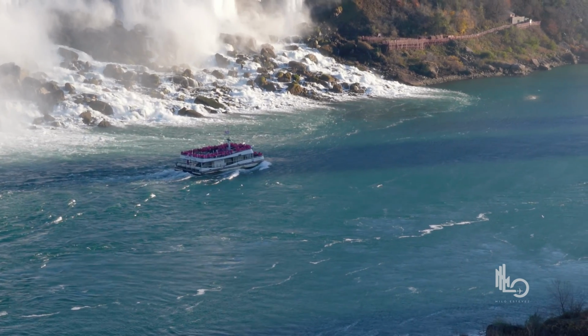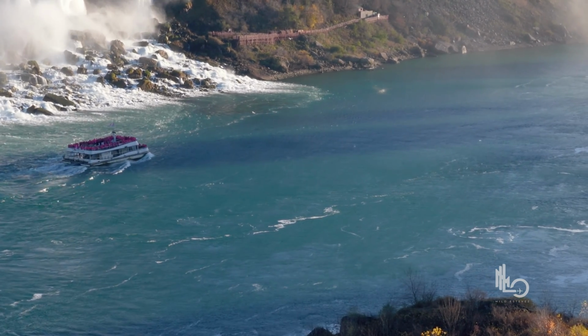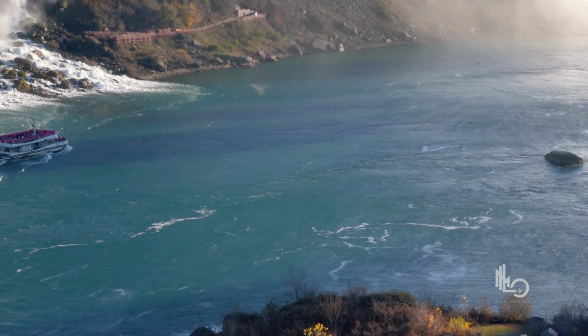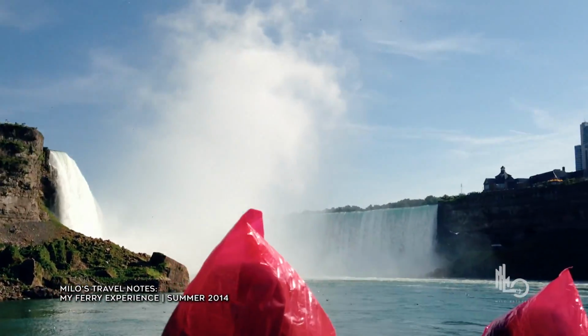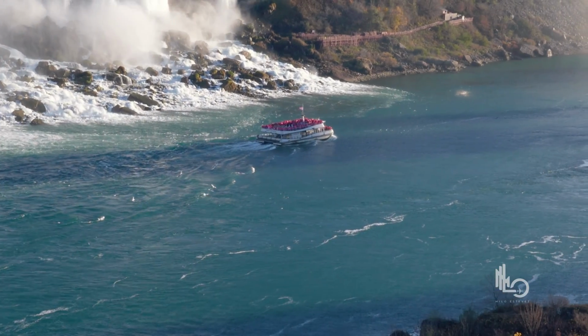Okay, now the real heroes here are those people on that boat there, on that ferry, because it's freaking cold, and they're heading straight into the waterfall. They're gonna get wet. It is insane to do it at this time of the year. I did it during the summer back in 2014. It was an amazing experience, but right now I wouldn't do it for anything.